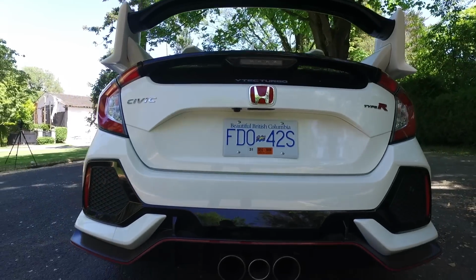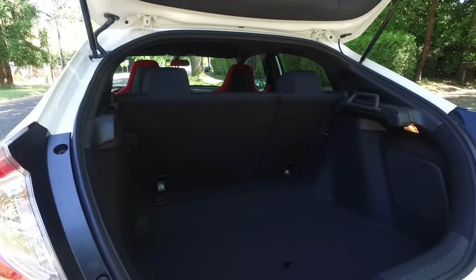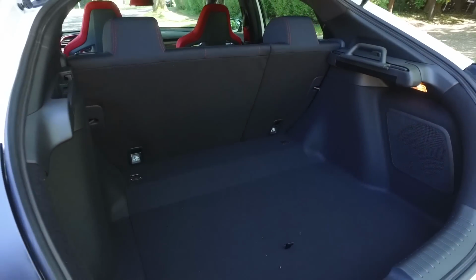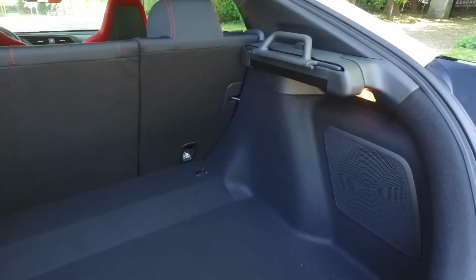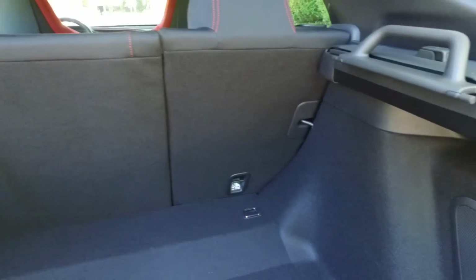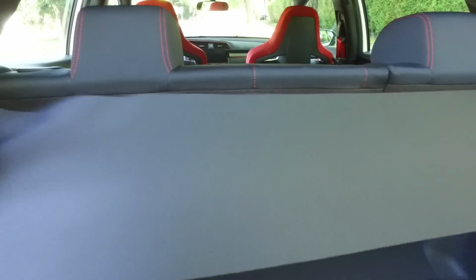Now this is based on the hatchback version. And one of the things is, it's a very practical car. So this is a really quite big and useful cargo area. And here's a neat thing. The tonneau cover doesn't go this way, it comes this way. Okay, that's your privacy screen.